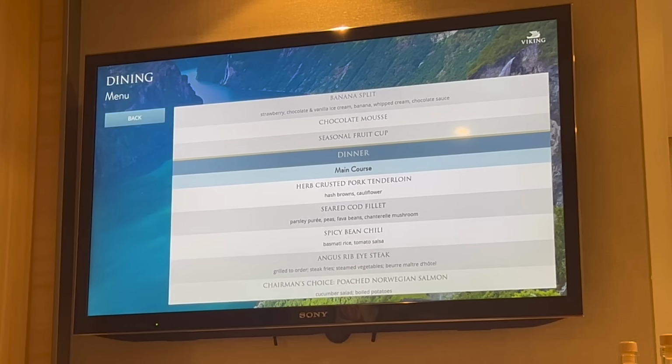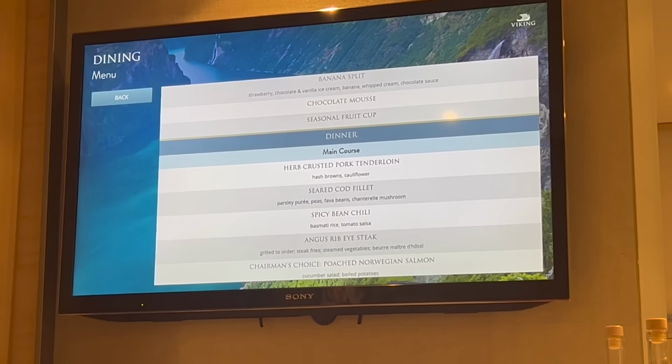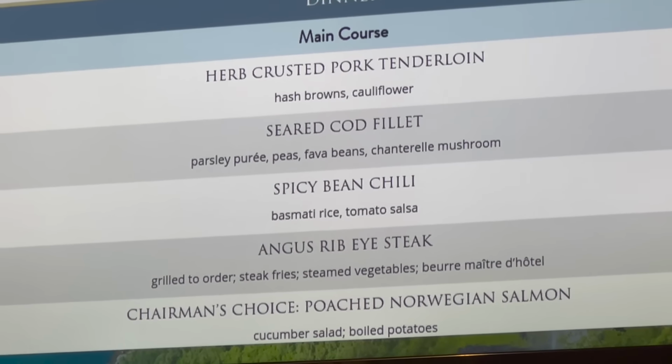Made it back to the ship. So we don't mean to hate on Viking's food choices, but this is an example. Their spicy bean chili has rice in it. What? That doesn't belong in chili.